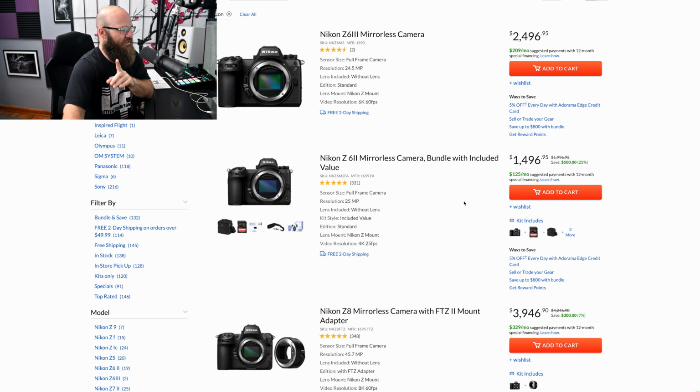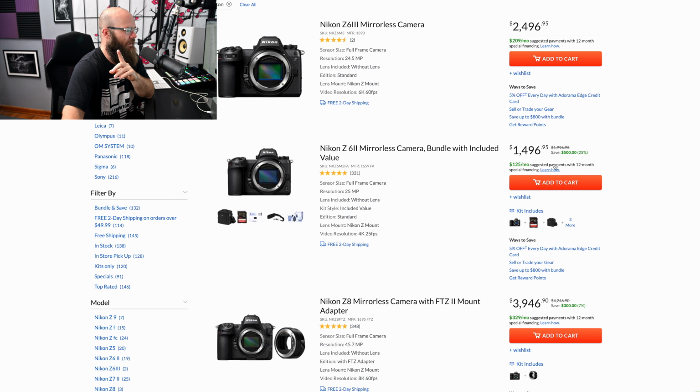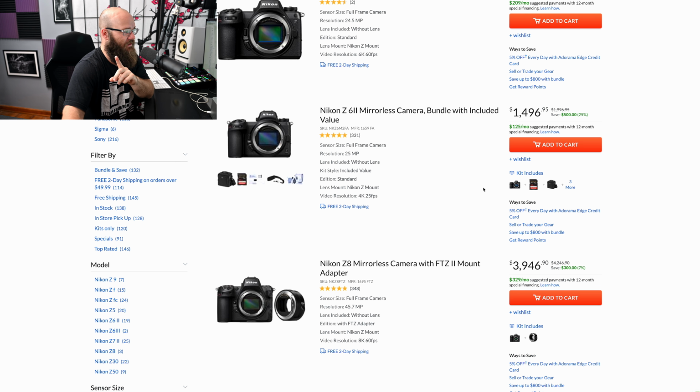The Nikon Z6III, this one's a camera bundle. It is $500 off for $1,496. That's a good price. If you're not real crazy about having all of the latest expectations of autofocus tracking, the Z6III is a great camera. It has a great rendering sensor, and $1,496 is a good price.